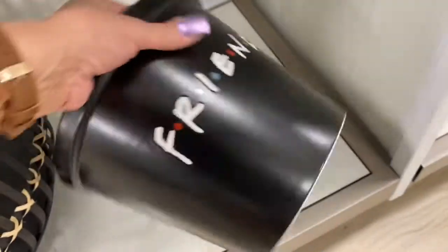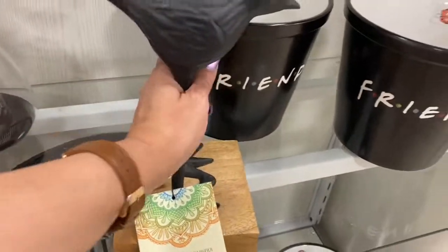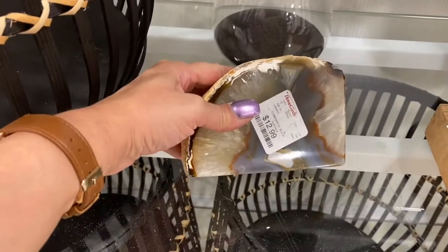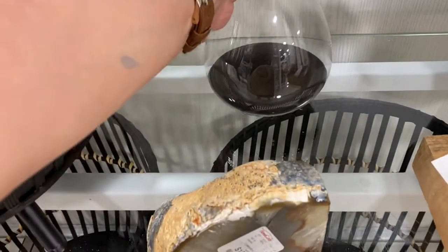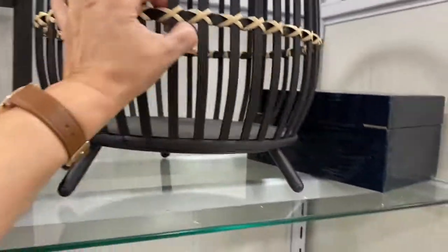This is a pot, $14.99. And then look at the bird, handcrafted in India, $14.99. And then this rock here is $12.99. And look, they have the sand. I don't wanna move it because it's too far back. So the smaller one of the two, let me see, is $24.99.